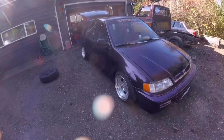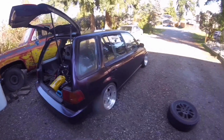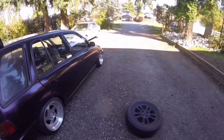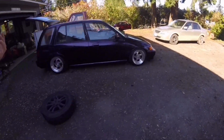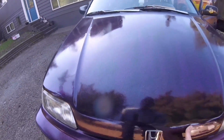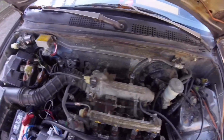So today I decided to drive it to work. I drove it to work, no problems. I also kept it under 4,000 just to make sure I made it there. And when I was driving home, I pretty much hit red line all the way home and never went into limp mode. So I don't know if it's kind of just fixed itself, or if being easy on it, warming it up first before I beat the shit out of it, is what helps it.